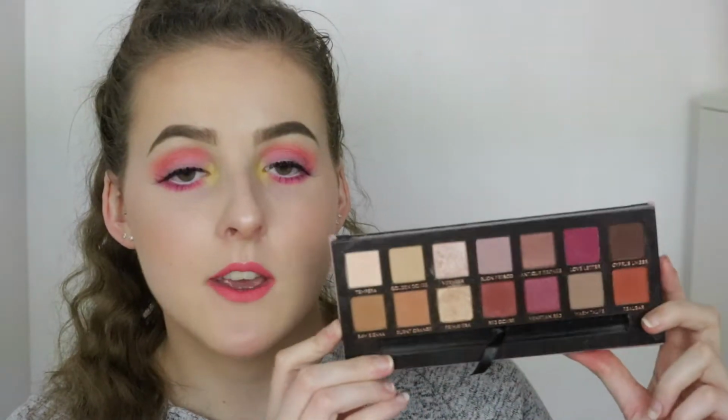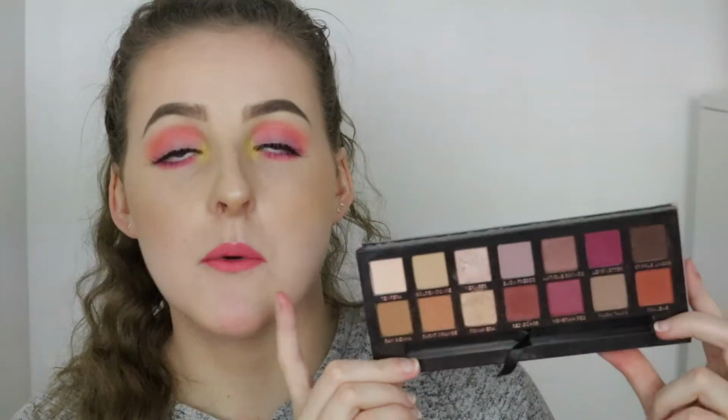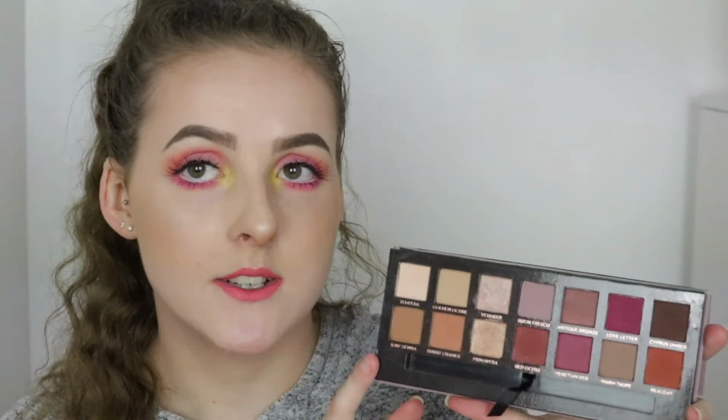It's so pigmented and really easy to blend, and I would definitely recommend this if you are thinking of getting it. I believe it's like £40. I know it's no more than £45, which is great for a high-end palette, which is so good. Definitely worth the hype.